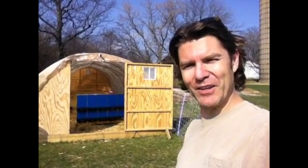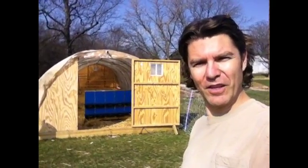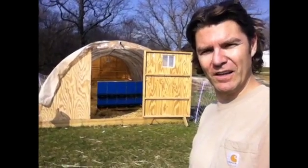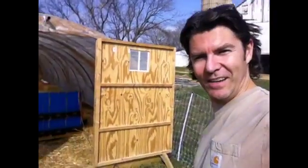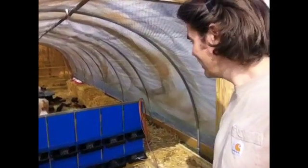So this behind me is my winter hoop coop for my chickens that I built in the fall, and it was designed to house my newborn chicks that arrived in January and keep them nice and warm for the winter months. So it's basically like a small greenhouse that's covered in plastic and would normally be used to keep plants nice and warm in the spring and the fall, and I've converted it into a chicken coop. But with this unseasonably hot weather, it's actually doing its job as a greenhouse. And it's very, very warm in here right now.